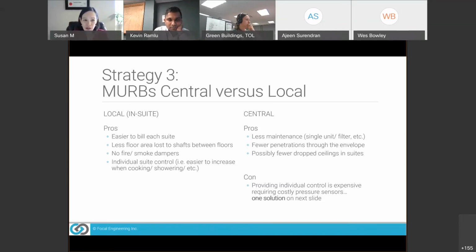From an energy performance standpoint, you'll also have fewer penetrations through the envelope. The in-suite option requires one supply duct and one exhaust duct per suite, whereas the central one doesn't have as many. And there's the potential for fewer drop ceilings in suites. That's not a done deal. Because you've got the HRV in each suite in the first scenario, oftentimes you may need a lower drop ceiling to accommodate that unit. Or if you've got more ductwork running around in the suite as a result, then you may require more drop ceilings. So that one's kind of on the fence, but we thought we'd bring it up as a possibility.